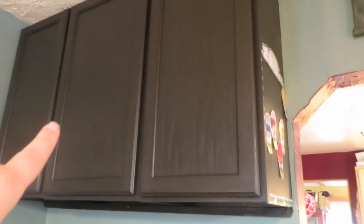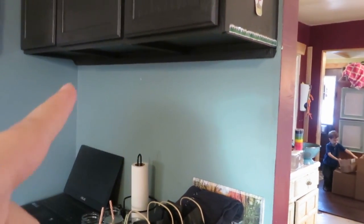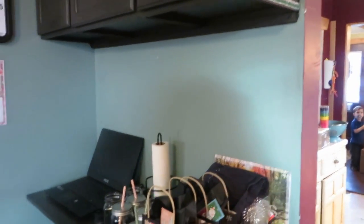And then we just recently, like in the last few months, put these cupboards up. It's the same kind as we did over here in the other corner, but it doesn't have the fancy treatment on the bottom yet, which I'm hoping eventually either to finish off those ones or to, if we tear the wall down, then we'll move the whole thing.